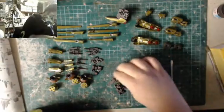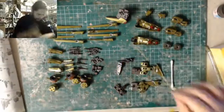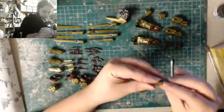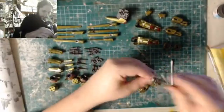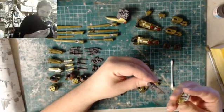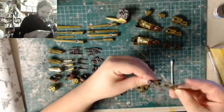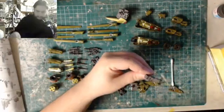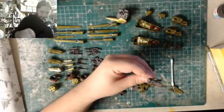So we've got these parts and the bits go on, and it's going to be my favourite bit to see what it looks like once the painted bits and the non-painted bits go on top of each other. So I just have to be very careful with how the glue goes on these ones.